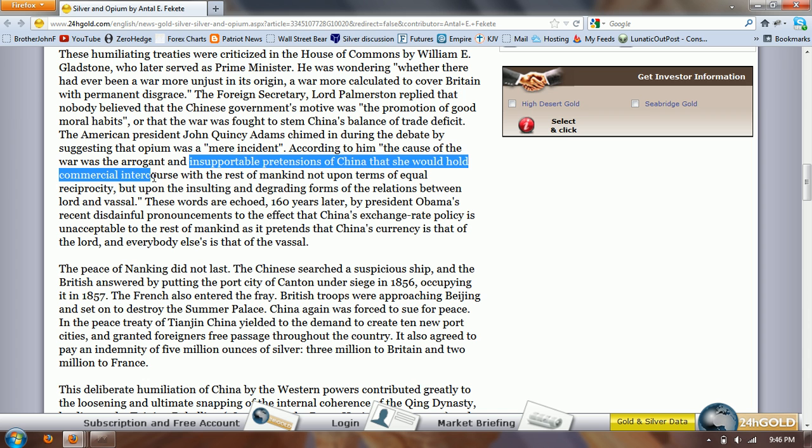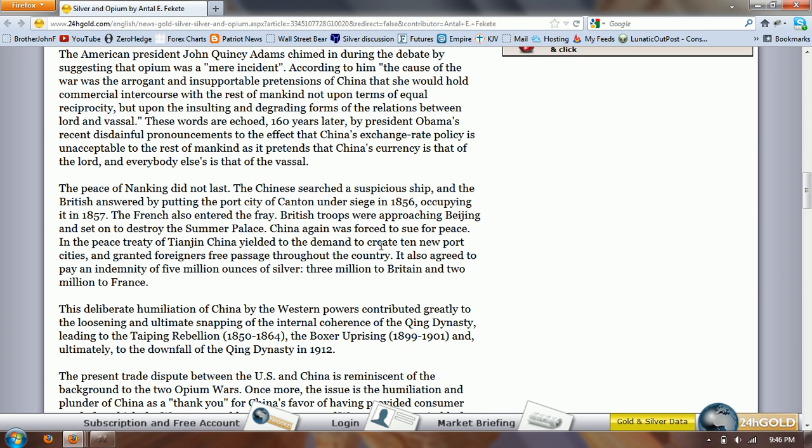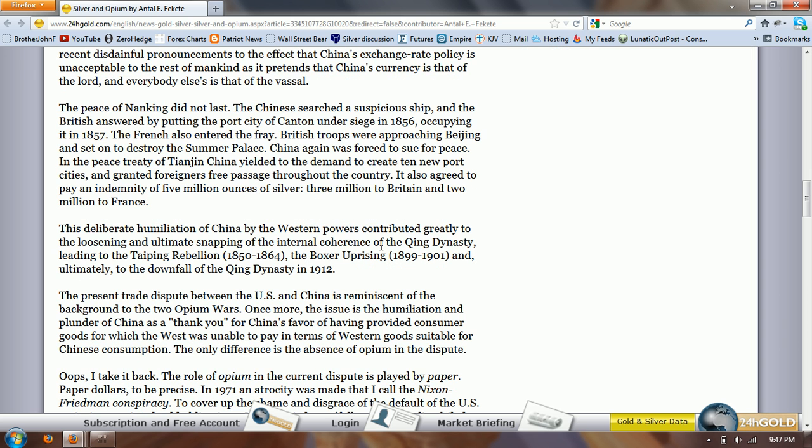Does that sound familiar? These words are echoed 160 years later by President Obama's recent disdainful pronouncements to the effect that China's exchange rate policy is unacceptable to the rest of mankind, as it pretends that China's currency is that of the lord and everybody else is that of the vassal.